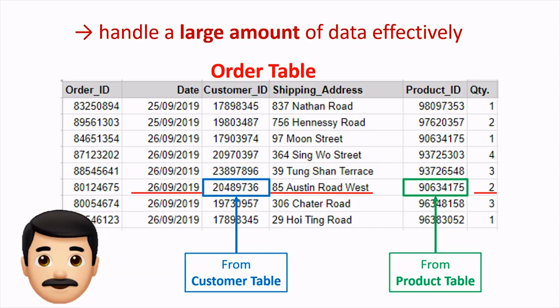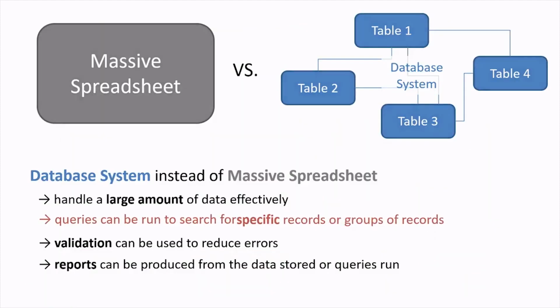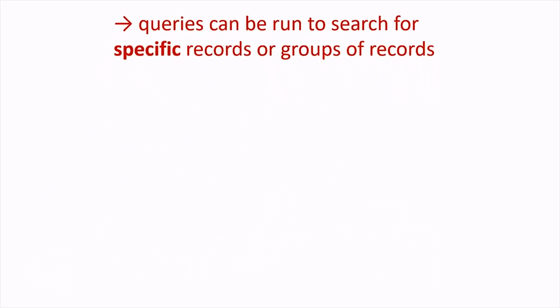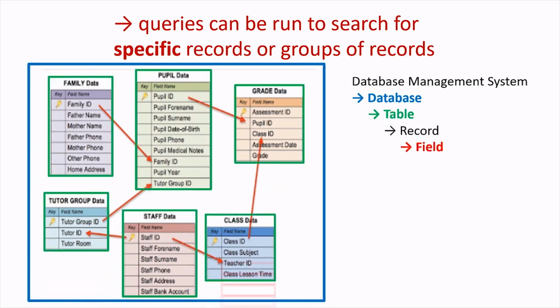For the second reason, queries can be run to search for specific records or groups of records. The database management system data hierarchy can be divided from a database, then table, then record, and field. To perform a specific search, one of the fields in the database is known as the key field. There are a few criteria for a field to be a key field.